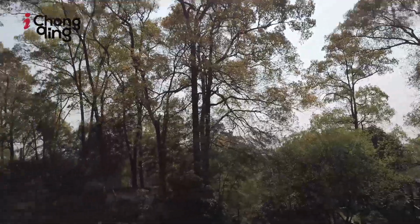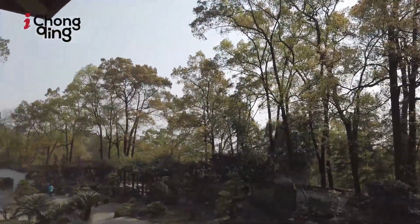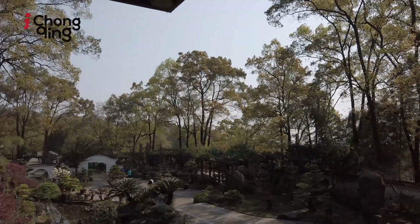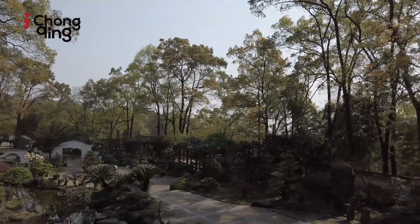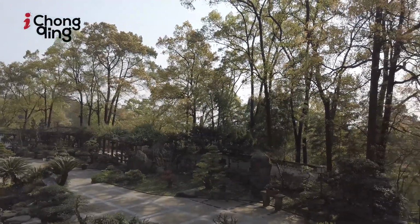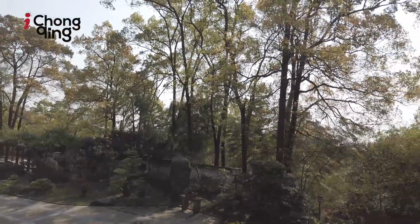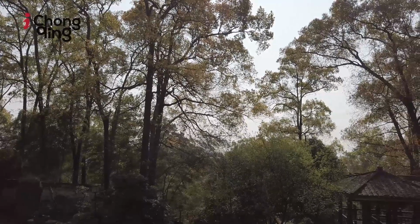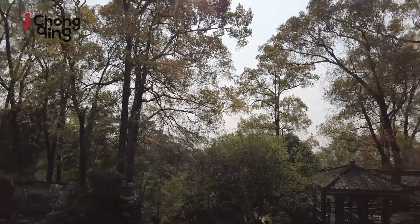But I have to say, the gardens here, not only this one, but the whole park is absolutely stunning. And after all these years in Chongqing, I have to admit, I've been to many parks, but this one in particular, the Nanshan Botanical Gardens, this is the first time for me. So if you're in Chongqing anytime, but particularly on a day like this in spring, I couldn't recommend this place any more.